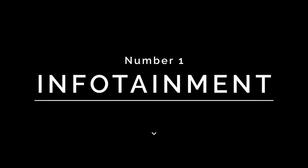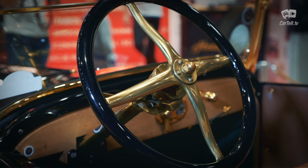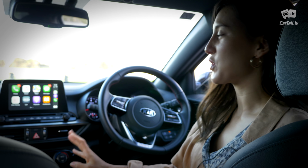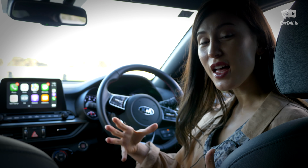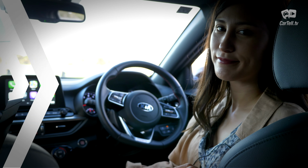1. A great infotainment system. In 1910, a Swede named Mr. Ericsson installed the first phone into a car. Makes sense. The very first car radios were introduced in 1930. And before that, I guess people were just doing their own a cappella versions of carpool karaoke.